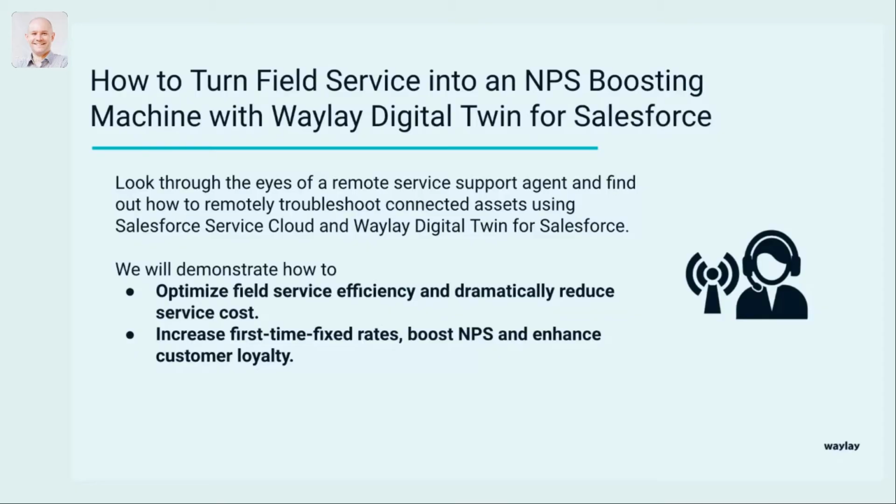Welcome everybody. Today we are going to focus on a day in the life of a remote service support agent and how the Waylay Digital Twin solution for Salesforce can actually help them to efficiently do their job with respect to troubleshooting connected assets. So why is this needed?